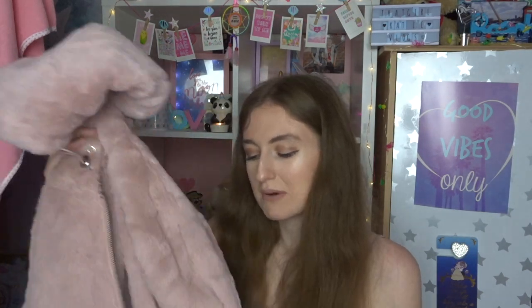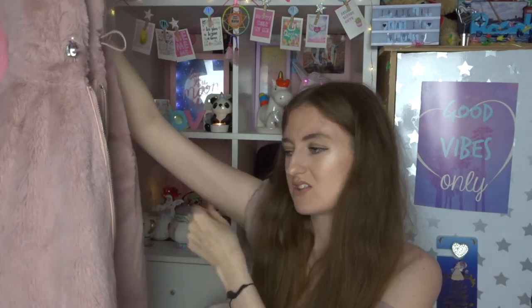So again, this was in my lookbook, but this is also from Primark. It's this really soft, cuddly teddy bear jacket slash hoodie. Obviously everyone's got teddy bear coats at the moment. I think they look really nice. Couldn't justify paying like £60 for a coat. But this is an actual hoodie, and it's softer than a teddy bear coat. I don't know why. Obviously it's a hoodie, it's not a coat.